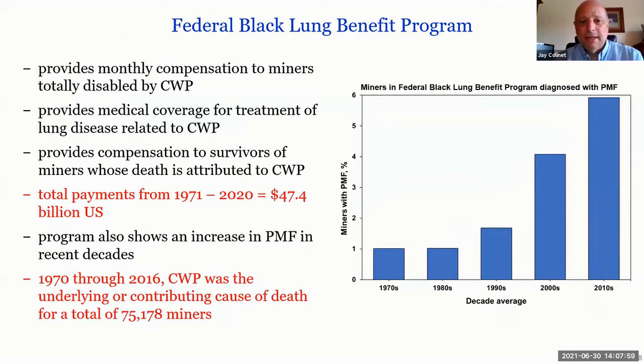I mentioned the federal Black Lung Benefit Program. It provides monthly compensation to miners that are disabled by CWP. It also covers the medical expenses for treatment of the lung disease related to CWP. And when these miners pass away, it provides compensation to the survivors. You can see here in red the total payments of this program from 1971 through 2020, 50 years: $47 billion have been paid out, and the mining companies have to pay into this fund based on their production levels.